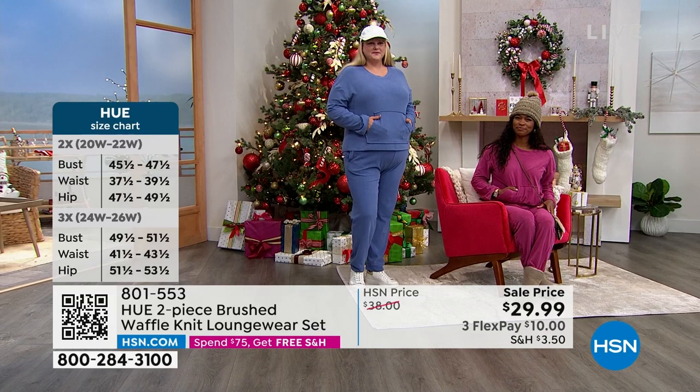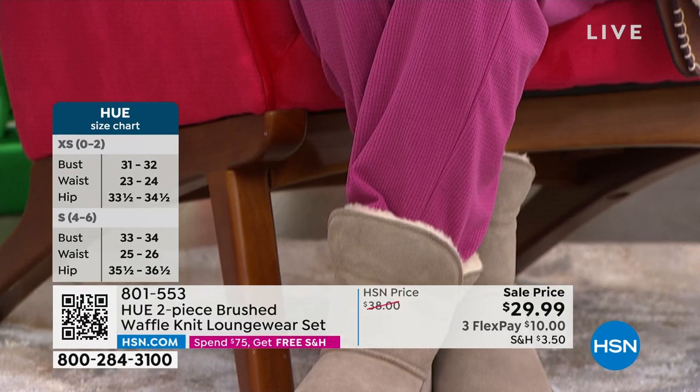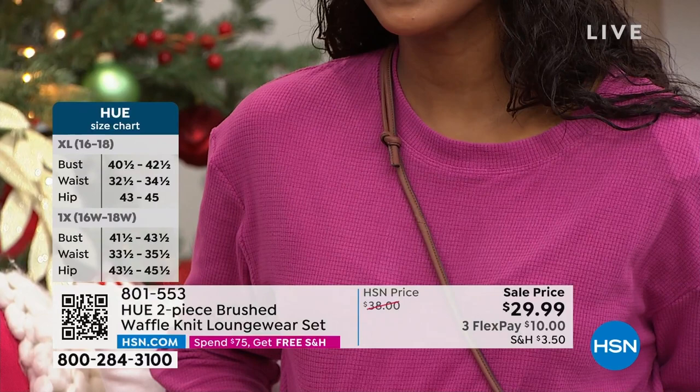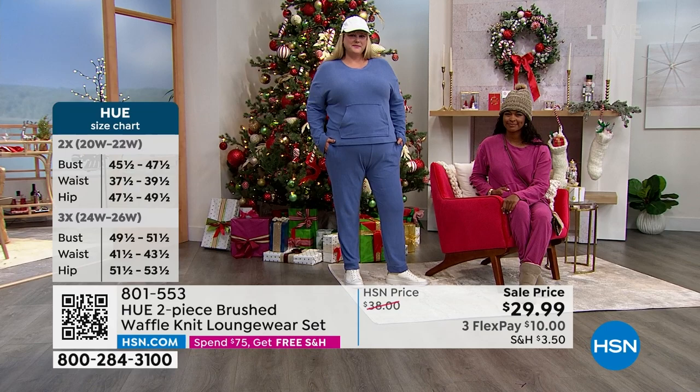So Danya, are you in the medium? I am. Okay, Danya wears a medium. Jamie, 1X? 1X, and that's her size. So they're both wearing their normal size. And you can see it's not supposed to be sloppy. Obviously you're going to shop sizing however you like it to fit, but you can see it's a great looking outfit, and it's not sheer.